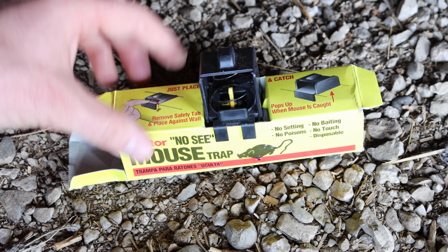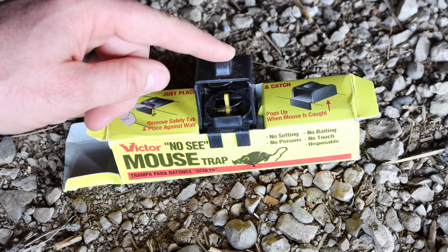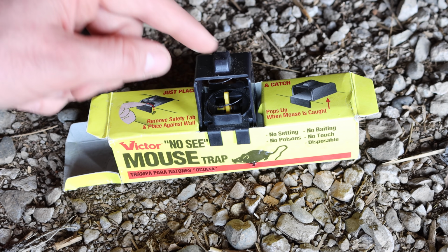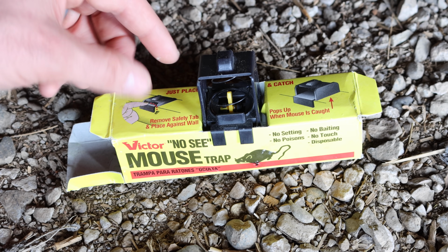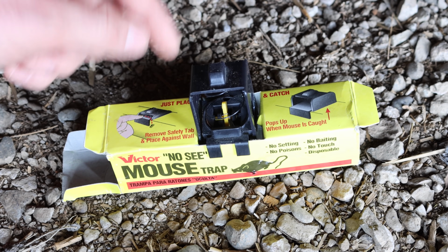Overall, these one-time use disposable mousetraps aren't my favorite. They're just not as cost-effective as some of the better ones that you can use for long periods of time and catch way more mice. I can see why they don't make this trap anymore. It's pretty cheaply made, but it did work.